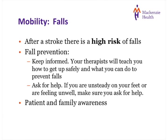There is an increased risk of falling after a stroke. Some of the reasons for higher risk of falls can include muscle weakness, balance problems, decreased awareness or sensation in part of your body, an overconfidence in your ability to stand or walk, confusion, or new medication.